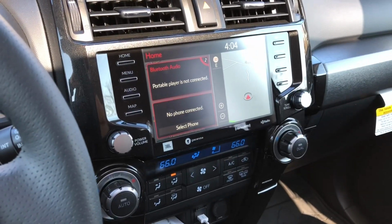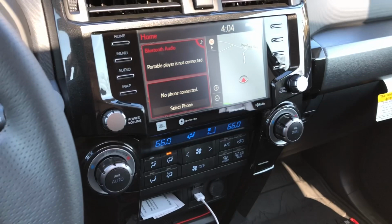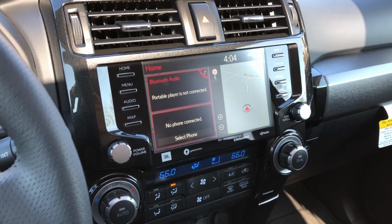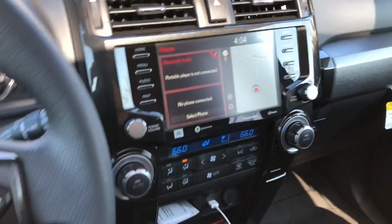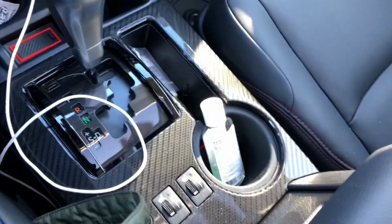The audio system is definitely nicer. The heat and AC is pretty much the same. Again, dual zones. I don't use dual zones anyway, so it doesn't really affect me. But the nav is better. Audio is better. It does have Apple CarPlay, which I like. I've used it a couple of times. The phone is pretty much the same. The four-wheel drive is the same. Shifter, the heated seats.